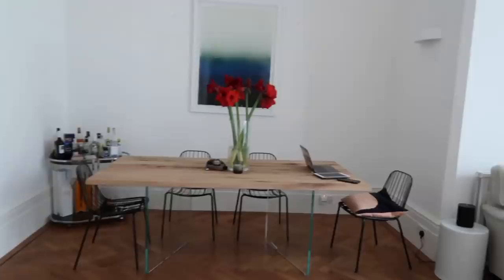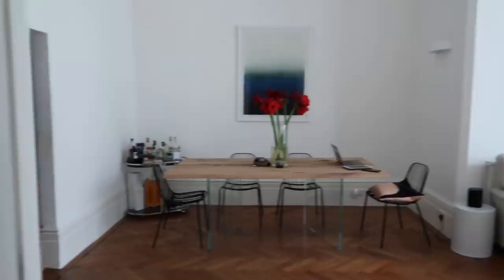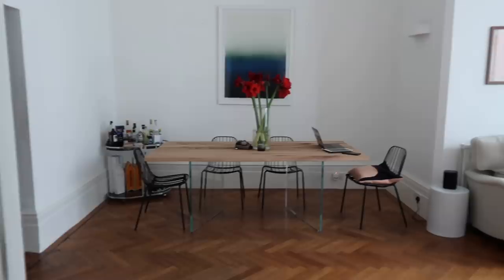Let me spin the camera around properly. Most of the time there's no cushion on the chairs, but these chairs are so uncomfortable. They're literally humanly impossible to sit on without a cushion on. I was thinking I was going to get different chairs. I think I said this already, but now I'm definitely not in a rush to do that because I absolutely love how they look.